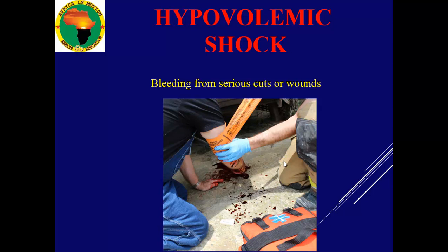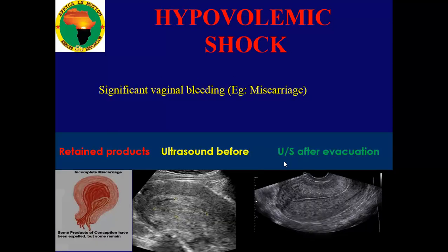again to get lost. Okay, vaginal bleeding, particularly miscarriages, they cause a lot of hypovolemia because the bleeding is profuse and continuous until this product is removed. It is removed out because the miscarriage took place, but there are retained products inside. You can see them when they do sonar, they are big. It's a lot inside. It's a lot. This is a muscle. Now, once they are removed, now it will look like this. So that's what is needed.